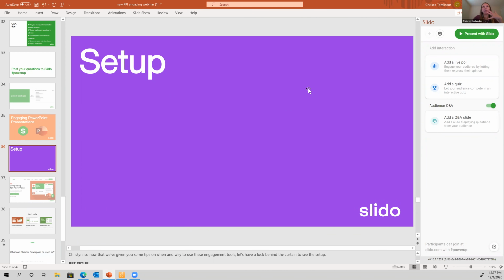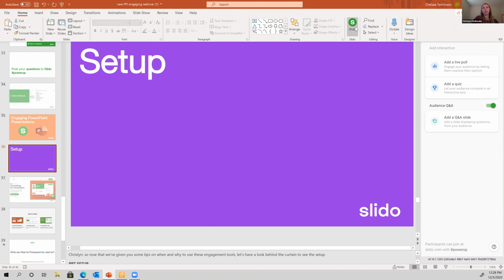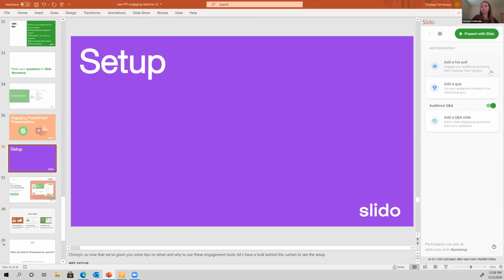So once it's loaded, where you're going to find this app is going to be here on the Home tab. So if you click this tab here, and you can see the little button there. Once you click here, it's going to pop up this sidebar on the right side. So you can see that when you actually open up the sidebar, you'll go into your event and then you'll see these options. So first you'll have to select your event that you want to be connected to your presentation, or you can create the polls on the spot right here. So yeah, first we will add our Q&A slide.